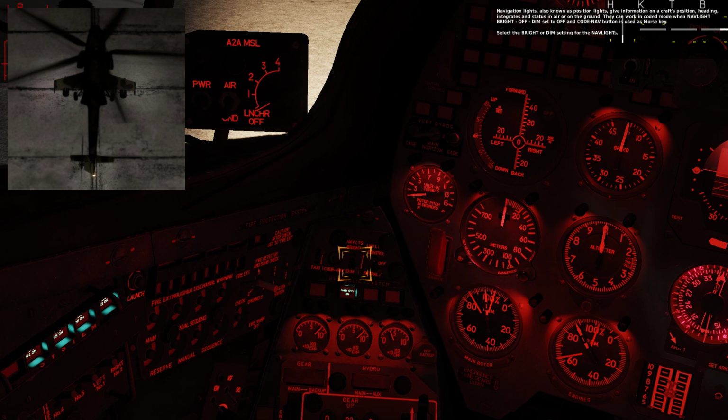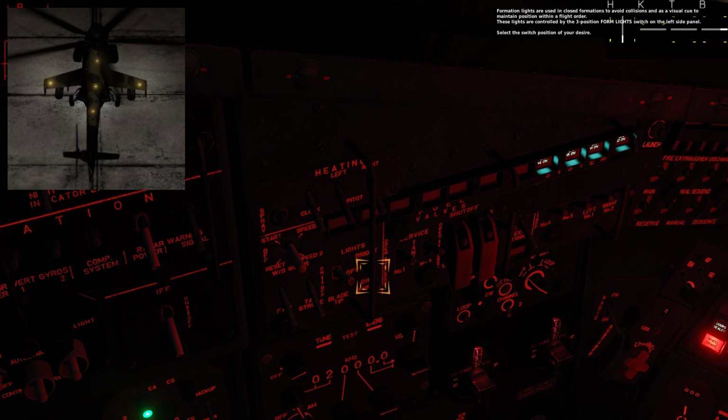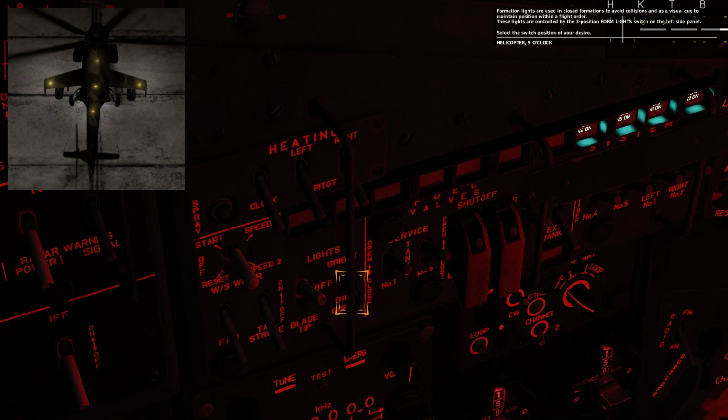Formation lights are used in closed formations to avoid collisions and as a visual cue to maintain position within a flight order. These lights are controlled by the three position form lights switch on the left side panel. Select the switch position of your desire.